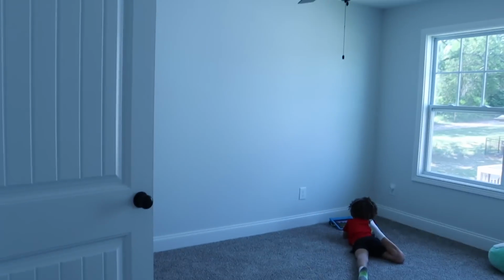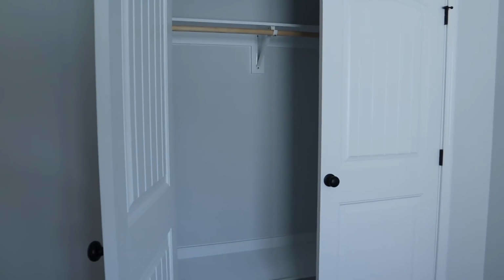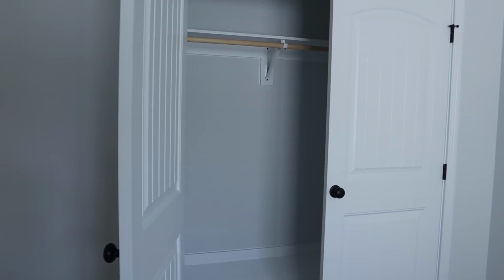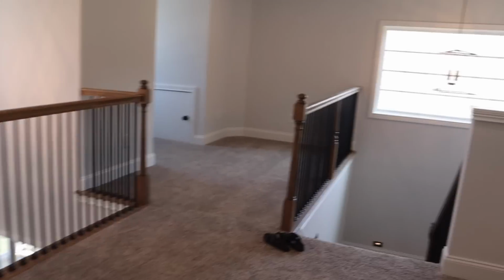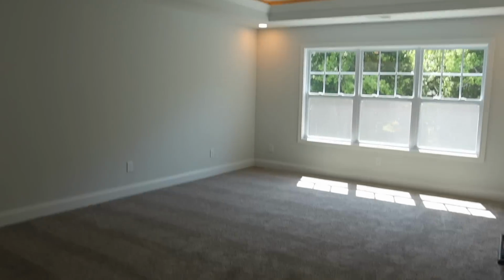We have new bunk beds coming for them, so you guys will see that soon. And also their closet is going to be changed to a custom closet since they are sharing, and this closet is a little bit smaller than the last one, so we had to change that up, so stay tuned for that. And the master bedroom is really large.